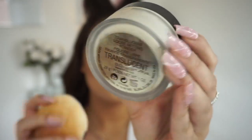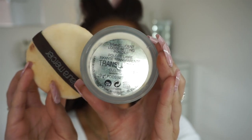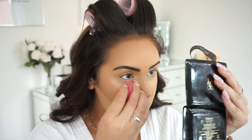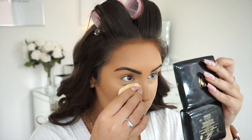For powder, I'm just going to use this one from Laura Mercier. It's their translucent powder, their loose one. It's so good. So what I'm going to do is basically bake under my eyes first, and then I bake under here, and then the excess of the powder I'll pop all over my face. But I like to use the Concealer Beauty Blender, and then I just smooth all the concealer out, because sometimes it gets into all the crevices of your under eye wrinkles and stuff like that. So I smooth it out, and then I go in and just push.